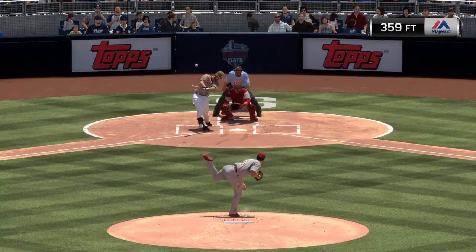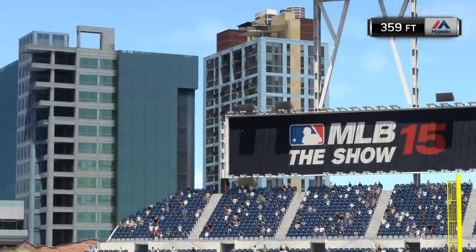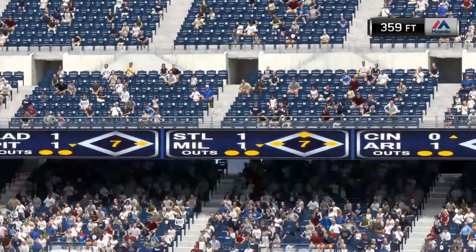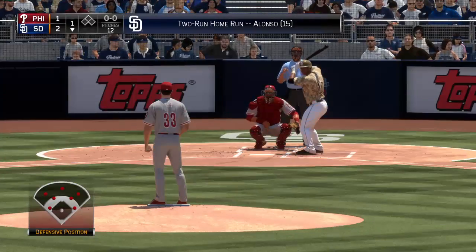Well, you can hang part of the blame for this one on the leadoff walk, but I suppose you could also hang some of the blame on the fact that this pitch is right in his wheelhouse. You make sure he doesn't miss it.